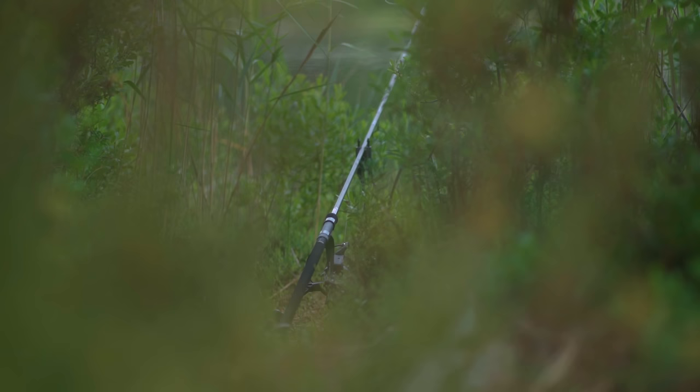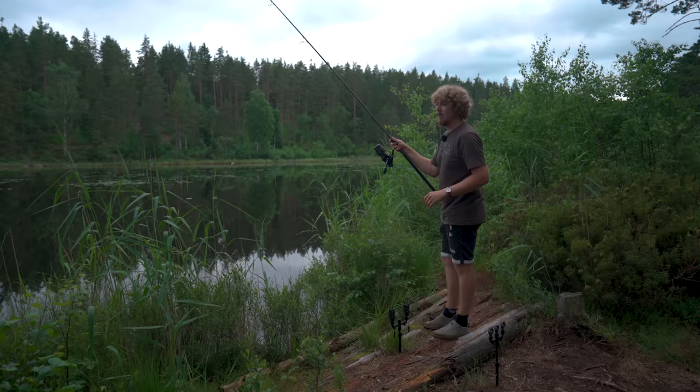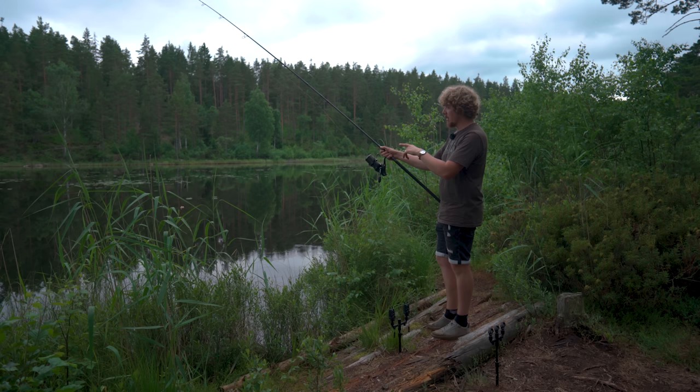Up with the second two rods, I'm fishing slightly differently to how I have been. I have been fishing on the deck with wafters, my standard go-to bottom bait rig. Because the bottom is so silty and there's not really any gravelly patches that I can find in my short space of time, I've now gone over to Ronnie rigs, which I don't often use, but on a really supple braided boom.